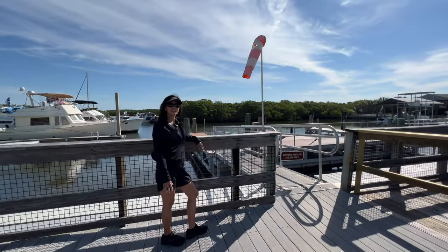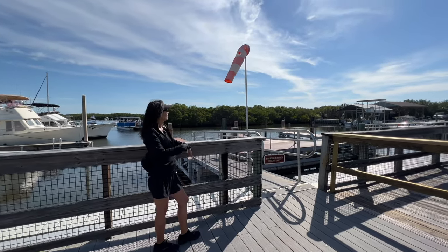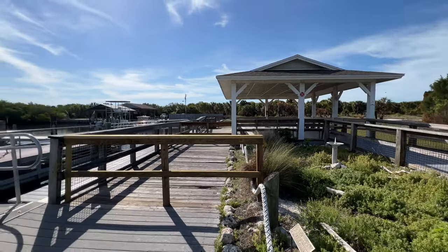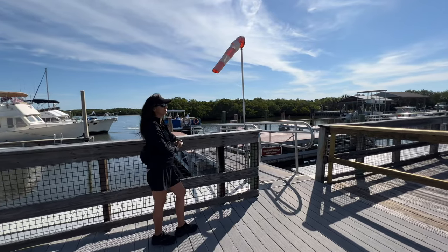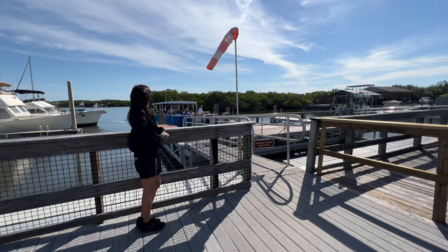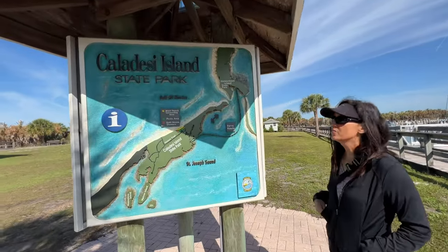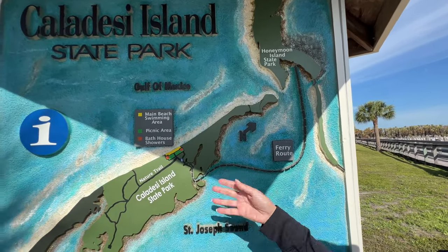You can access the island by ferry boat, which is coming in right now. It docks right here, and you can catch it on your way back out at the end of the day by waiting under that pavilion for it to come and pick you up. So if you're interested in taking the ferry, you can catch it at Honeymoon Island State Park, and there's the ferry route all the way to Caladesi Island State Park.